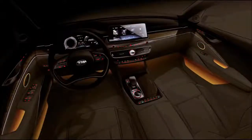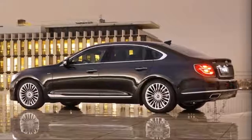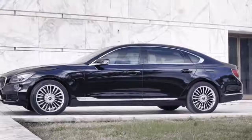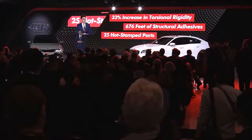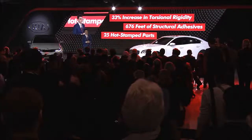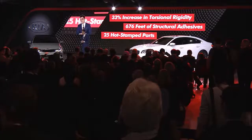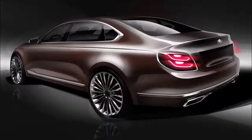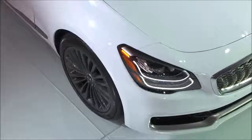But again, you may ask, where does that confidence come from? Well, we think when Albert Biermann, the chief of engineering for our company, pulls the special engineering team together, good things happen, especially with ride and handling. And here's what I mean. We're talking about strengthened chassis with ultra-high strength steel, more hot stamping than any other Kia, use of structural adhesives, 33% increase in torsional rigidity, re-engineered front and rear multi-link suspension, and the result is a perfect 50-50 weight distribution.